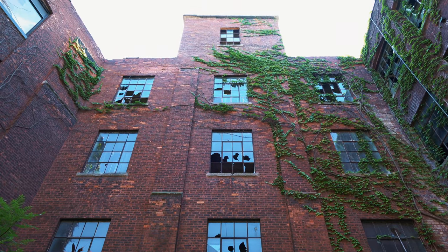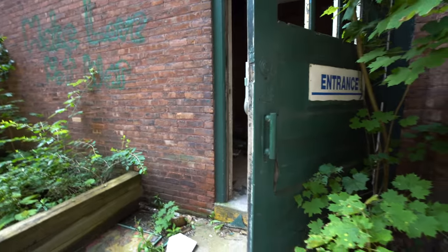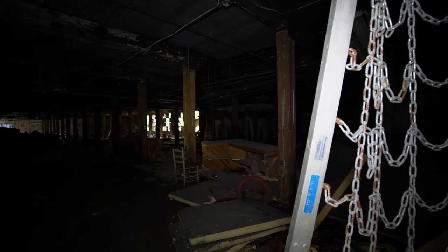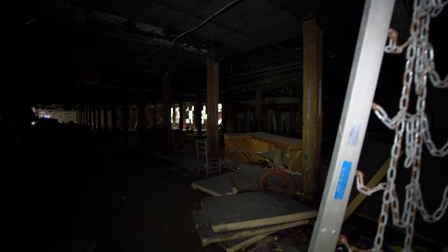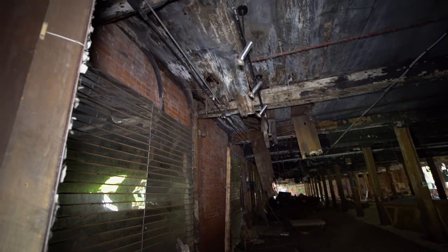There's so many different ways we can go here. Do you want to go in this building here? Let's take a look inside this. You know what these were, Matt? These were partitions when the stores closed, I think. Look at these. Those are dressing rooms. Oh, wow. This was a clothing store. I don't know if we should walk under this. Yeah, look at the racks.